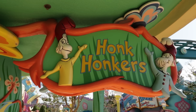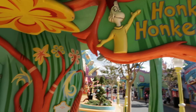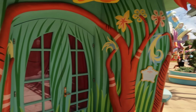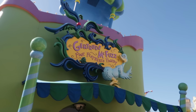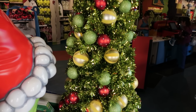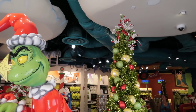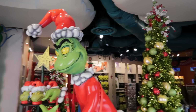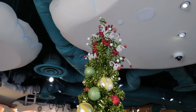In Seuss Landing, let's pour out a little moose juice, goose juice, in remembrance of the big giant cotton candy they used to sell here. Inside of Gertrude McFuzz, I think they've added these Christmas trees. It's always hard to tell because they have so much Grinchmas stuff here all the time. But maybe the trees are new?